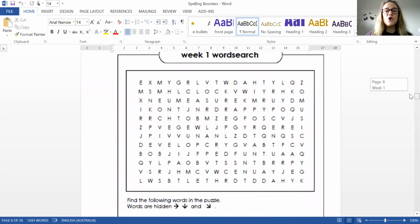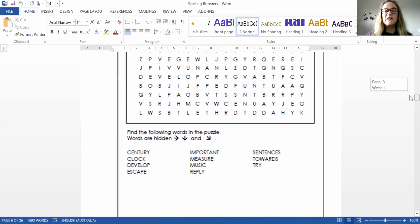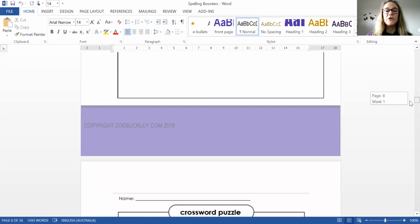Then we have our word search. So our word search is the easiest thing for your child to do, and you'll notice that I've actually put the words in the bottom here as well, so they can look at them as they're trying to find them. So that's the easiest one to do.